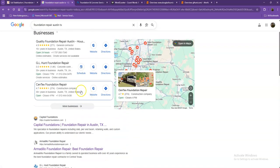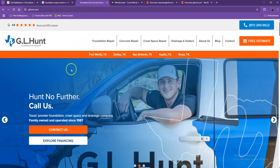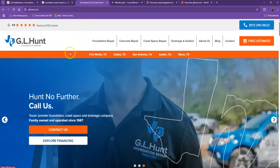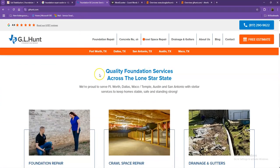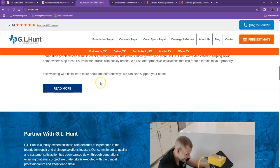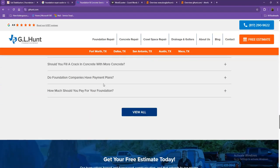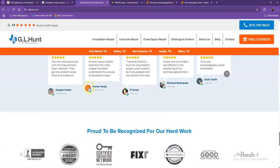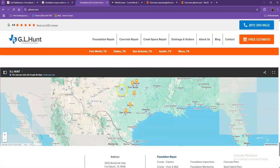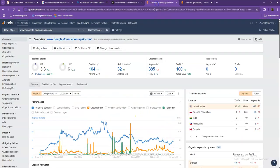So we pulled up one of the top ranking websites in both the map pack and the organic. Let's see what they have differently. Well, for their website, they also have their logo at the top, the areas they're servicing, their call to action, and a good amount of photos and content as well. They have a pretty good layout, pretty good portfolio, their blogs, FAQs, and also their client testimonials, which is important for a website. So let's move on to the numbers.